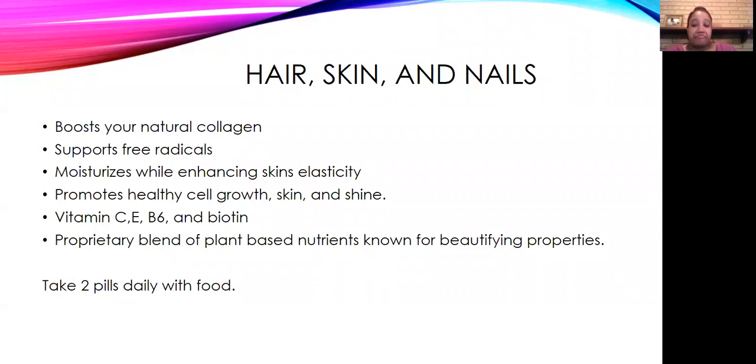Okay. My next product is hair, skin, and nails. I have that jar here. This is one of my favorites. If you haven't had it, you need to get it. It seriously changes your life. So what does it do? It boosts your natural collagen. It supports against free radicals. It moisturizes and enhances skin elasticity. So basically, it's going to promote healthy cell growth.